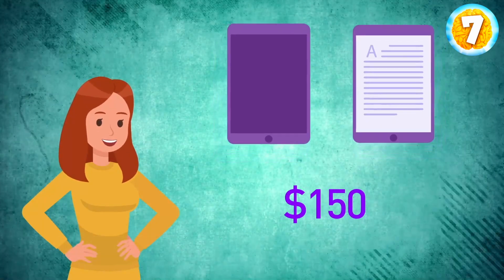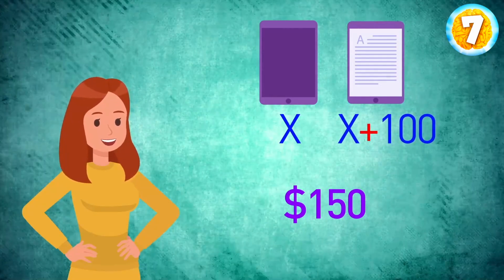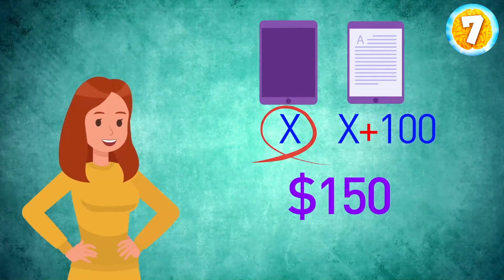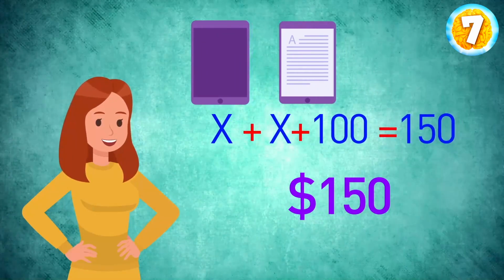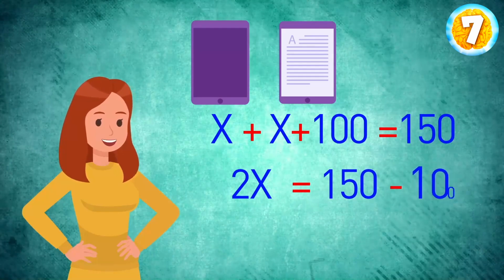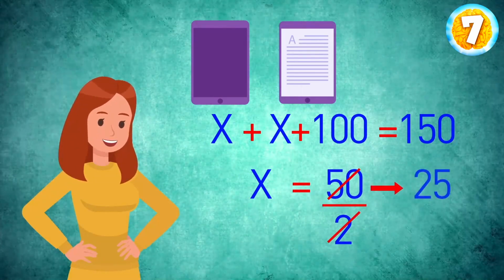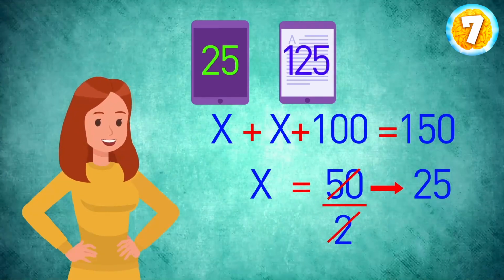Alright, let's say the case cost X. Then, the ebook cost X plus 100. Together, they cost $150. So X, the case, plus X plus 100, the ebook, are equal to 150. Now, solve the equation. 2x is equal to 150 minus 100, or 50. So 1x is equal to 25. So the case cost $25 and the ebook cost $125.